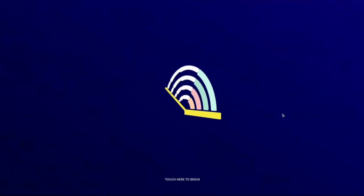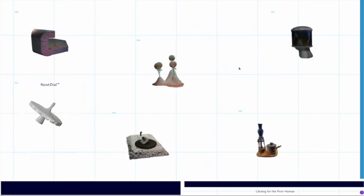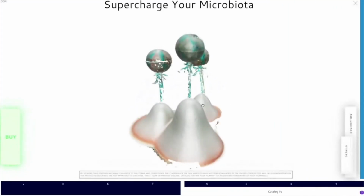So this is what the interface will look like when you pull it up on your phone or on the browser. You get a menu screen with the 6 products, and as you click on each one, you're taken to an individual screen about that product.